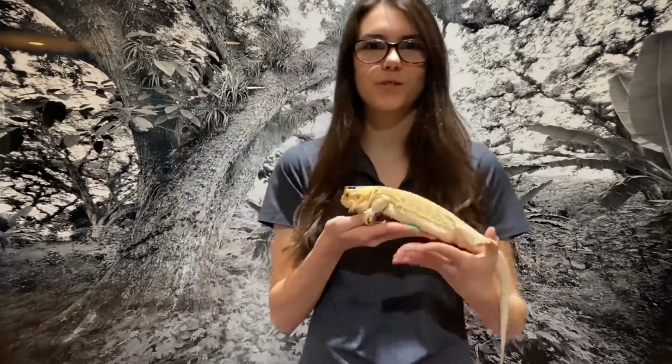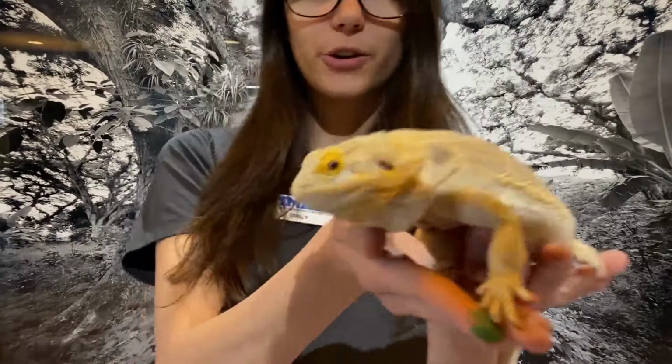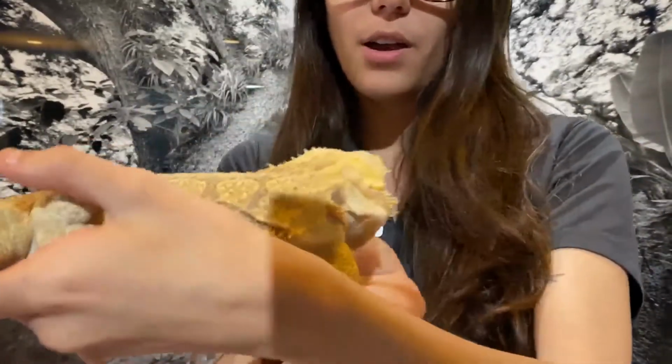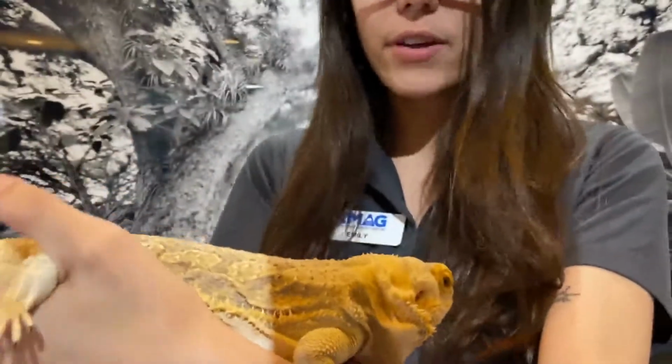So we're going to go ahead and zoom in on Wicked right off the bat, and let's look at some of her physical features. As you guys can see, bearded dragon, she's got a pretty big beard. Boy bearded dragons have it, girl bearded dragons have it, they all have it.